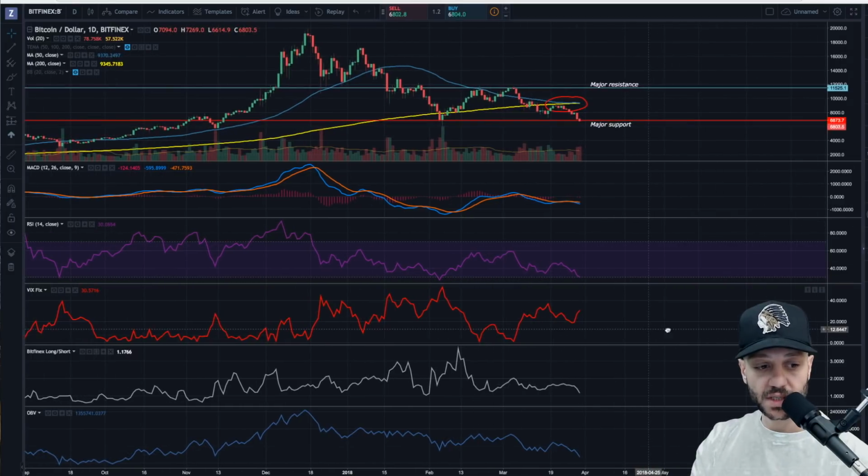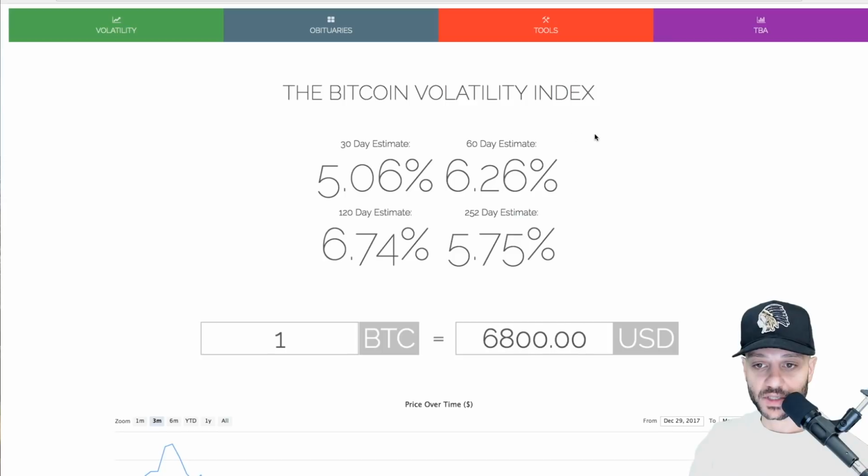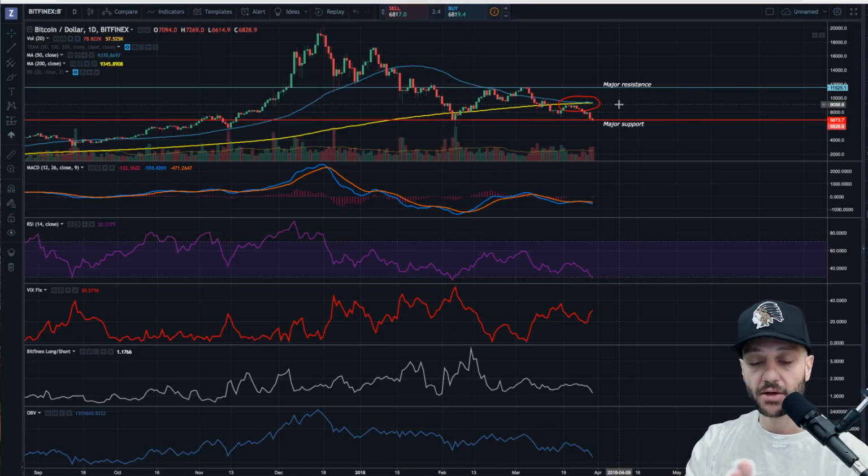The next indicator we'll use is the VIX fix. I'll do a separate video on this, but in general, this is a measure of volatility. And if we go to this page right here, which I love looking at, this is bitvol.info. It's basically a measure of volatility of Bitcoin. We see that the volatility has gone up. This was at around, I think, 4.7 or 4.8 just a few days ago. The reason it has gone up is because we are now nearing a price range that we haven't seen since the beginning of February. So we are now hitting outlier pricing, which means that the volatility is going up.